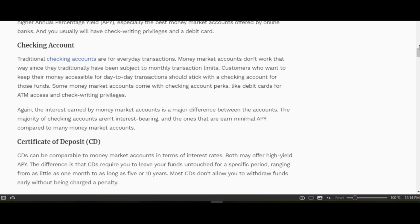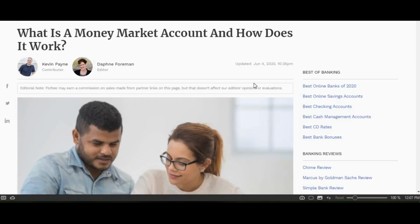However, in response to the COVID-19 crisis and to make it easier for consumers to tap their savings, in April 2020 the Federal Reserve announced an interim final rule to suspend the Regulation D limit on monthly money market account withdrawals. However, banks and credit unions may still impose a fee if the monthly limit is exceeded.